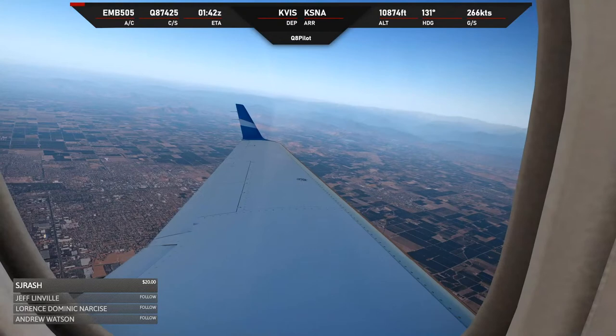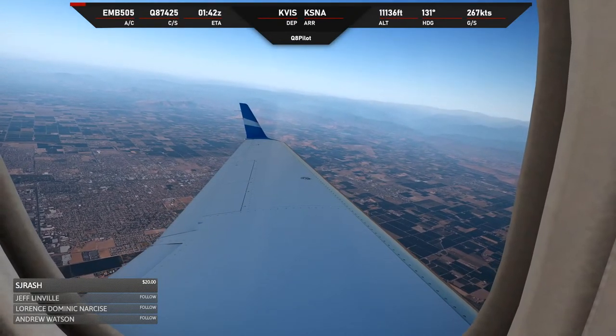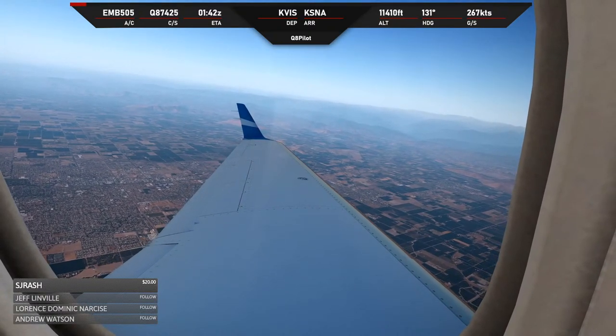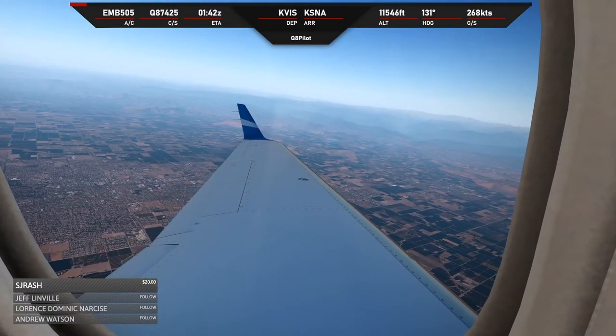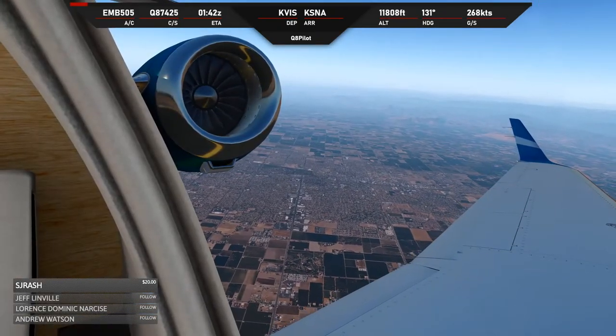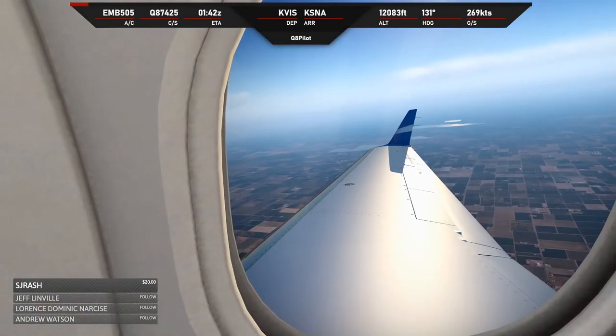Some wing view, just look at that, ladies and gentlemen. Beautiful, beautiful view from the passenger perspective here from the Phenom 300. Beautiful texturing as well.